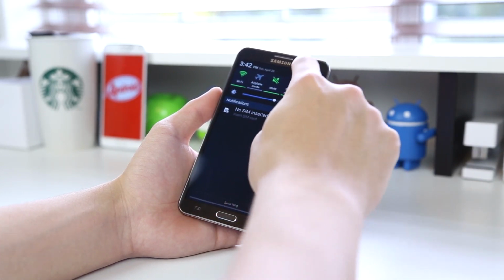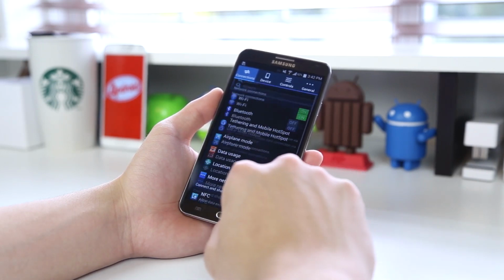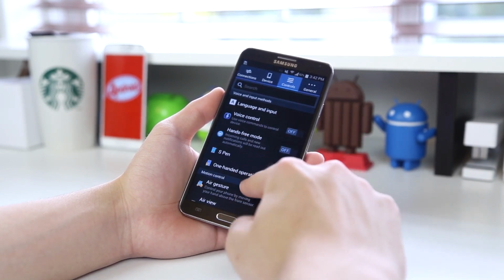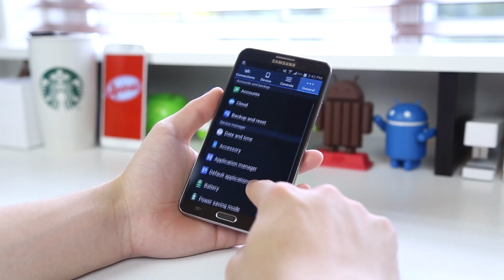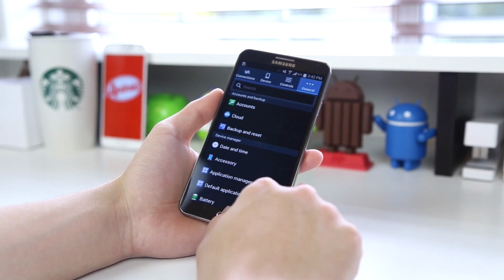Going to our settings, you can see that they have a much different look actually. Instead of the rounded, colorful icons, they have kind of these different tabs and you can navigate between them, but I guess some people may have found it a little bit hard to get their way around. But personally, I didn't really mind the settings tab on the Note 3, however, I did like the visual side of things that they have done to the S5.